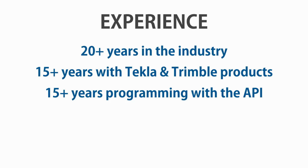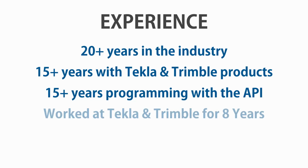as well as to do exchanges of information between the 3D model and other software. And I've also worked at Tekla and Trimble as an insider for 8 years, both on the Trimble Connect team and the Tekla Structures team, essentially working in sales, product management, as well as product development. So I've got a broad background both in the industry working on projects, coming from the steel detailing side and working closely with fabricators and cross fabrication departments, as well as at the technology vendors that provide the software solutions.